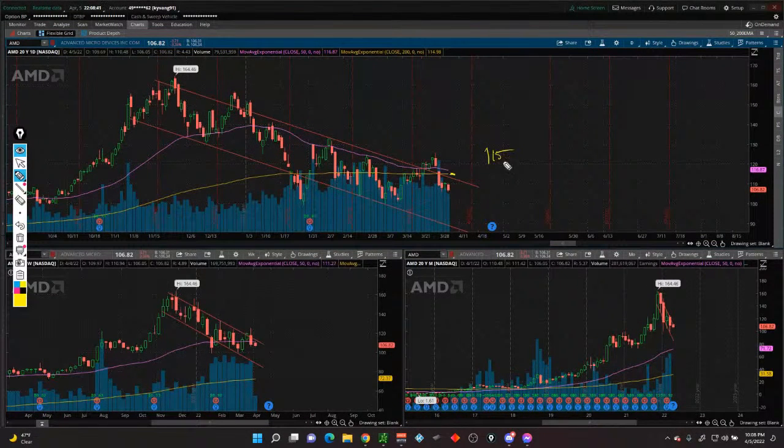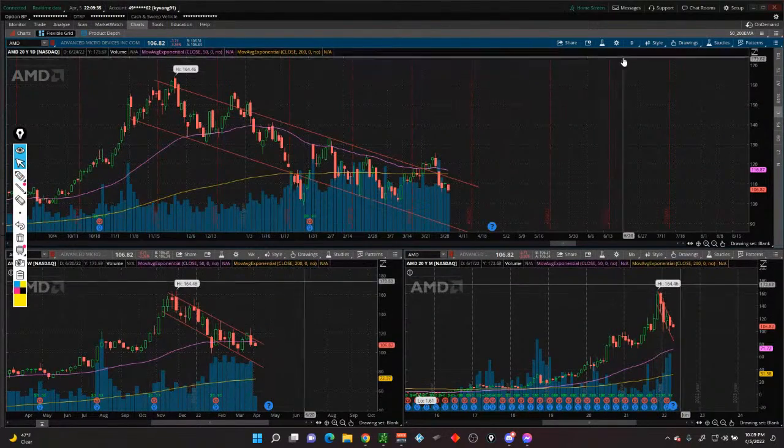So 115 could be where you get stopped out, and then you play to the downside to get it to 90. So stopped out here, your target is here, and then entry is right here. Entry at 110 would probably be best, but right now it's sitting at 106, so it's not too bad yet. It's a $9 stop for about a $14 target. So that's AMD, still following that channel.